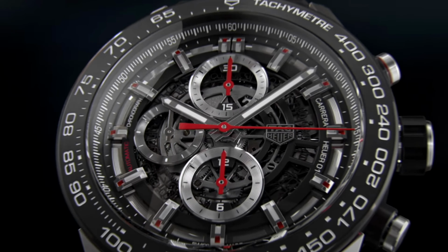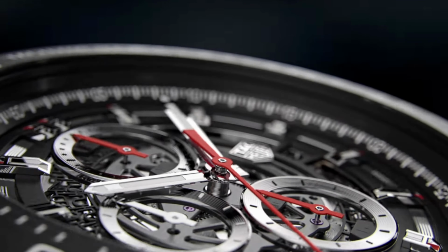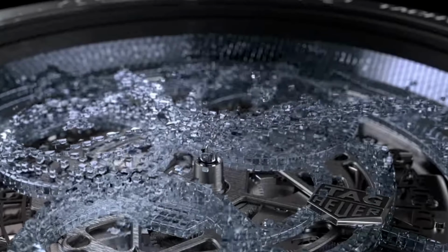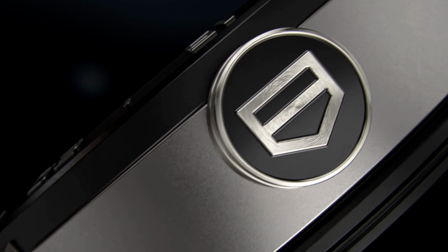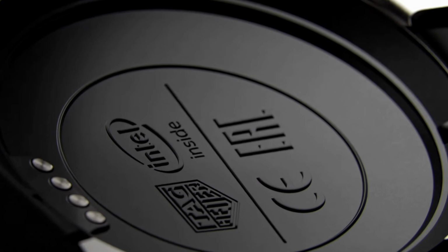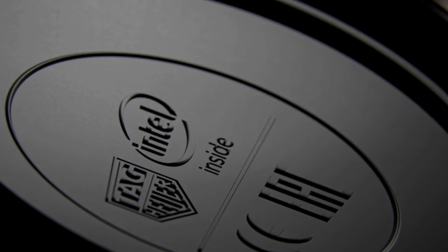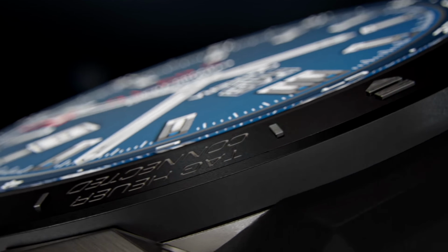So first things first, let's talk about design. Well, this shouldn't take long because design-wise, it's not changing. This will still have interchangeable straps, it will have a ceramic bezel, the watch will have a 45mm case with stainless steel lugs, it will come in black, stainless steel, and potentially white ceramic.